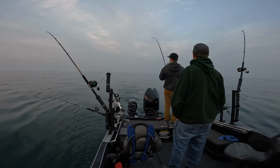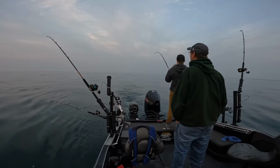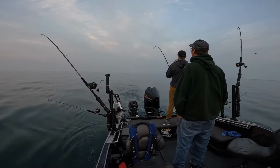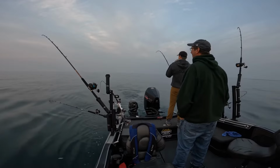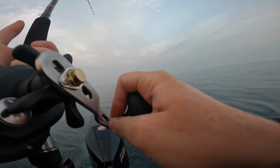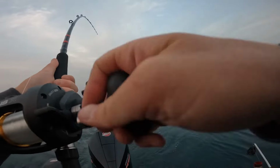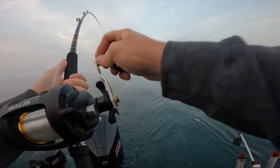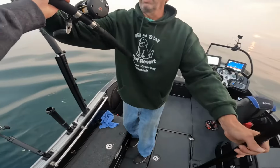I always call it, kings are notorious for the shark fin. You can tell it's a king right away if you see them coming in like a shark. Their fins kind of cup the water. I saw that on the last one. Yep. Okay, I got it.